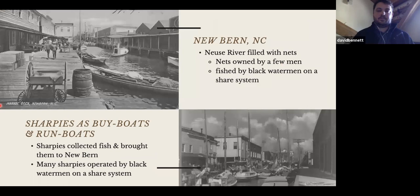New Bern's a good example to talk about. They had this huge fish market. Here's an image right here where there's not very many boats in it at all. And then here's the same place, but just crammed full of Sharpies delivering fish and oysters to New Bern. And actually someone like C.T. Watson actually owned property on both sides of this waterway.